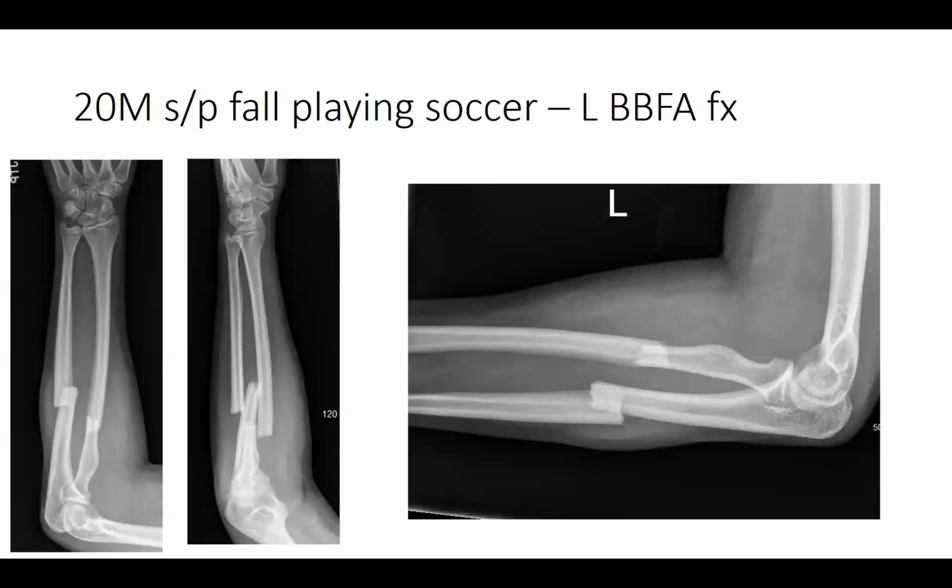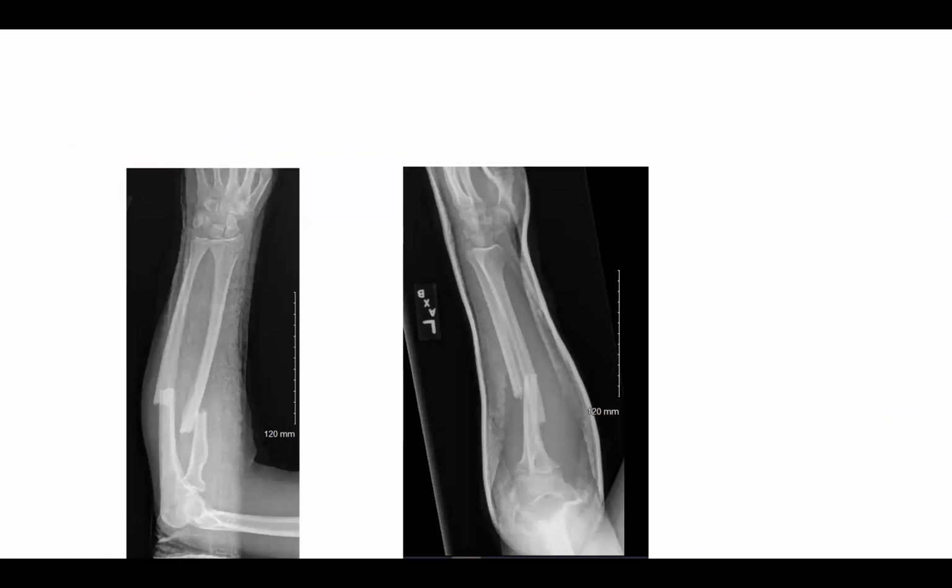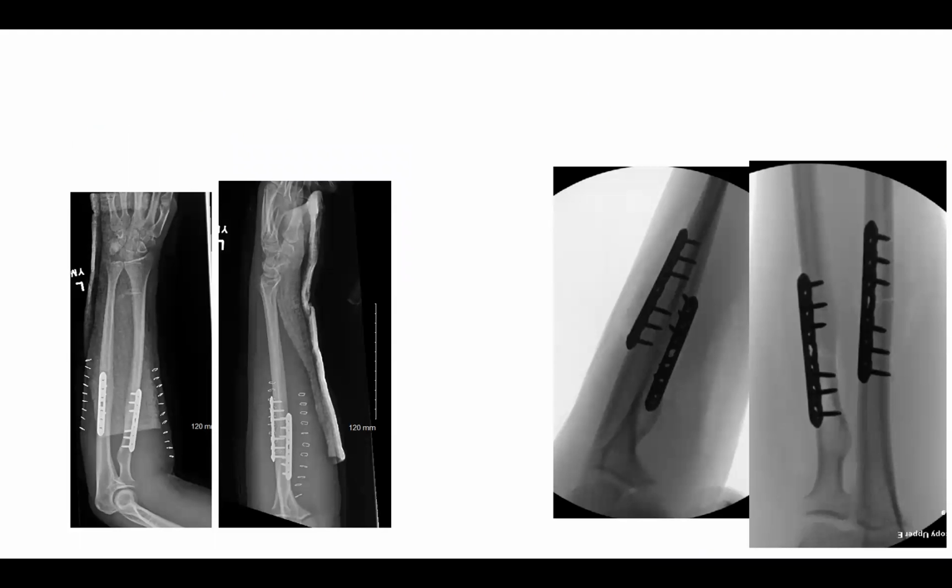Next, a 20-year-old male who fell playing soccer with a left forearm fracture. He was provisionally splinted and taken the next day for a forearm ORIF.